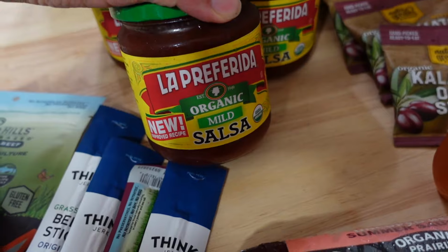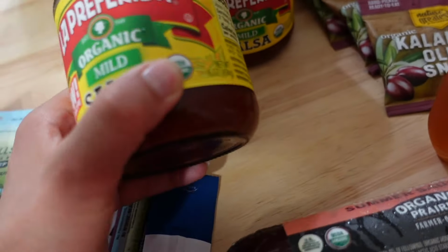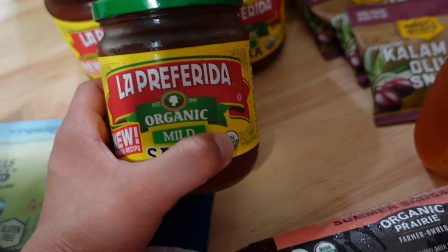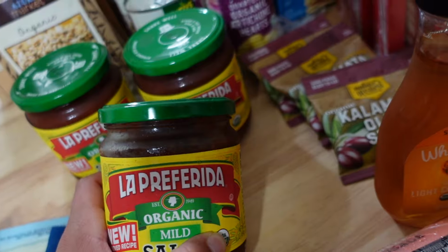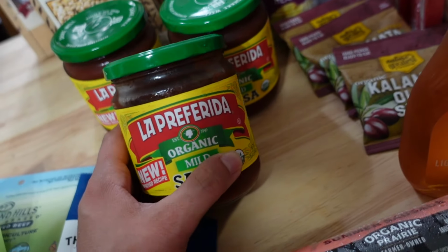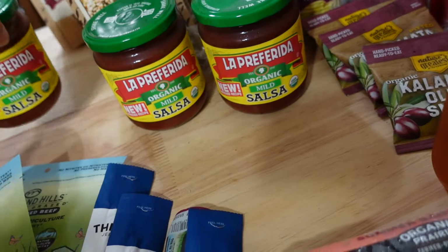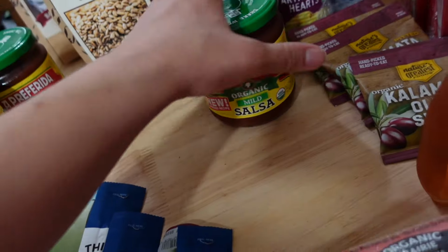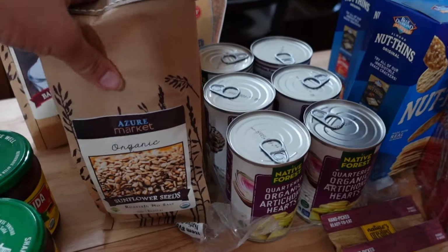I ran out of my home canned salsa, so I am going to buy salsa for a while. Hopefully next summer we have a garden that is producing tomatoes, but in the meantime, this will work out just fine. We also used to get our salsa from Costco. They have a nice organic brand that is very affordable, so both are good options, I think, if you can't make your own salsa right now.